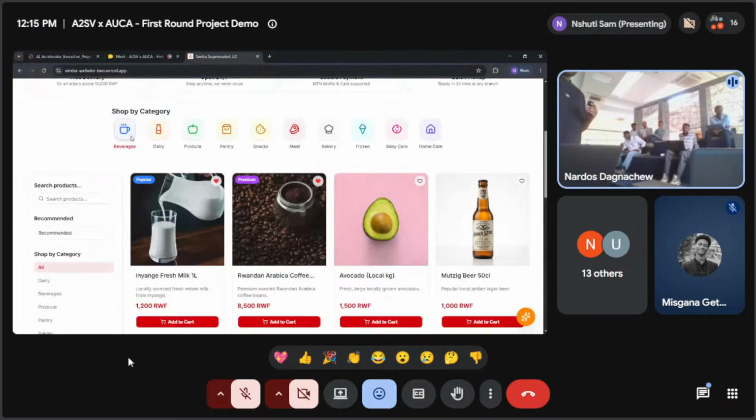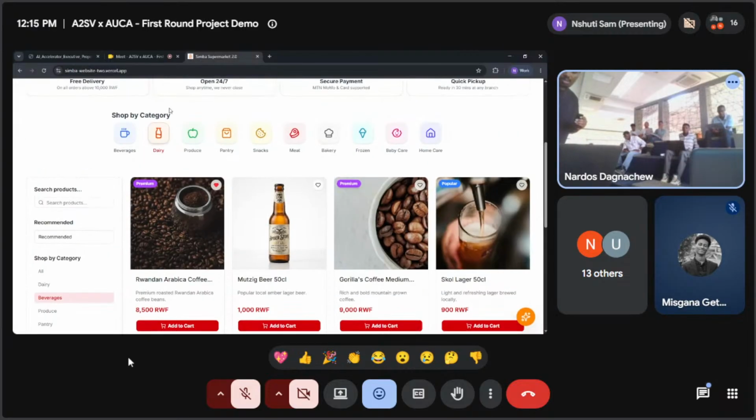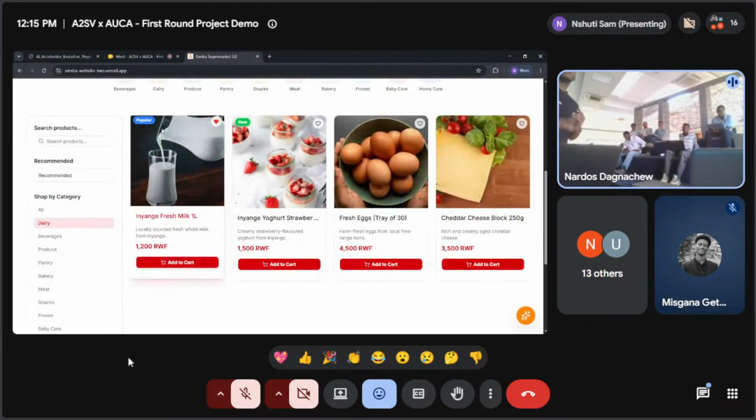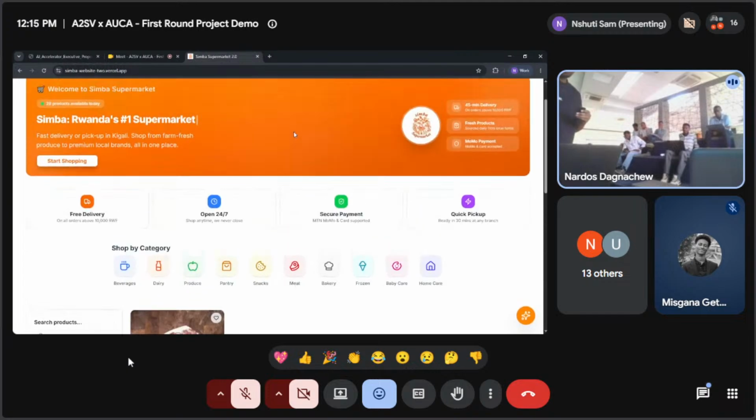These categories work. If you press one of them, it immediately brings what you want, just beverages. If I click, for example, dairy, it will bring milk, yogurt, eggs. Yeah, yogurt is dairy, right? And cheese. So that's pretty much it. Meat brings whatever you want.